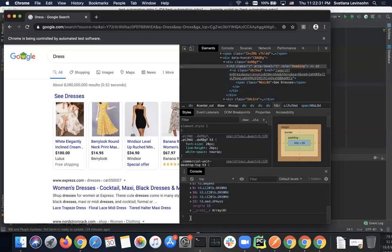So I'm going to start my XPath by inputting H3. And now inside this H3 element, I'm looking for a link, right, which is A, and inside A, there is a span. So I'm going to go for this structure for now, and I'm just going to hit enter.